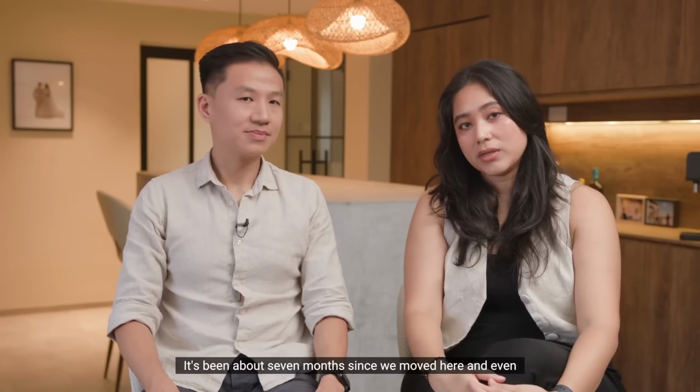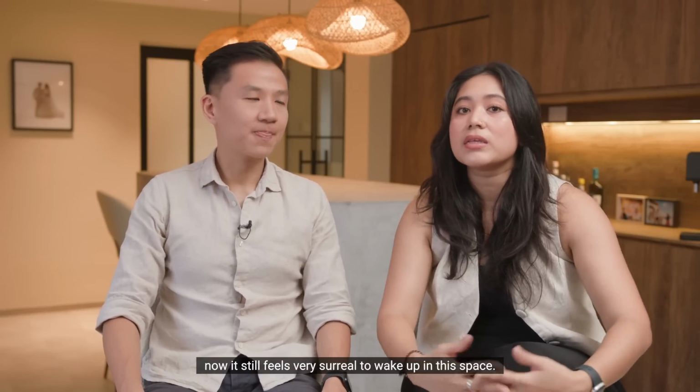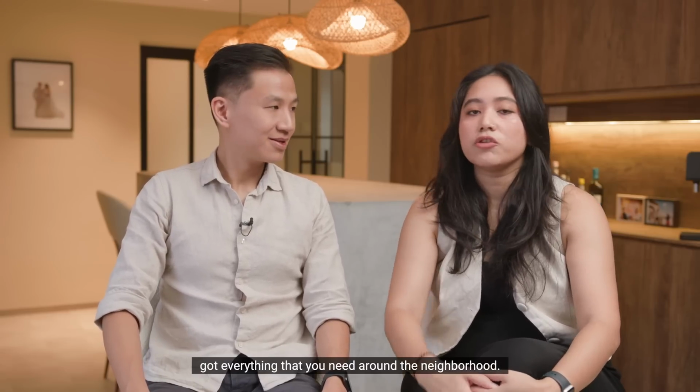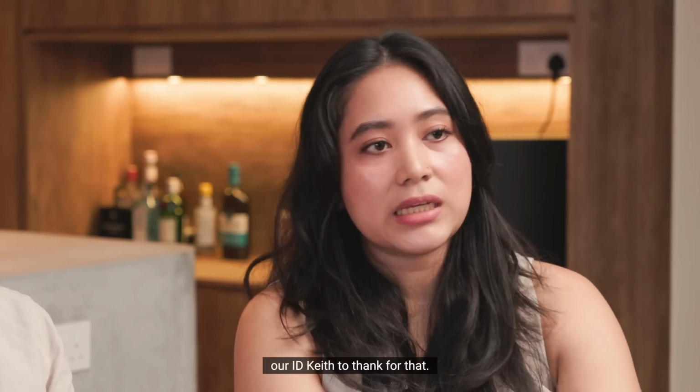It's been about 7 months since we moved here, and even now it still feels very surreal to wake up in this space. The neighborhood and people here are fantastic, and you've got everything that you need around the neighborhood. The house is everything we've wanted and more, and we've got SG Interior and our ID Keith to thank for that.